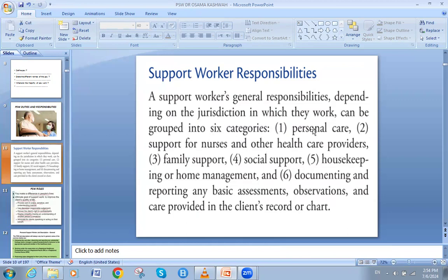First category, personal care, for the people who need care in health as health care providers. Two, support for nurses. They help the nurses, like we said before, as nurse aides, and other healthcare providers. Third, family support, supporting families. Fourth, social support: since the person is a part of society, they also work as social support.